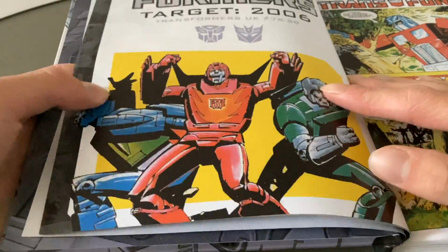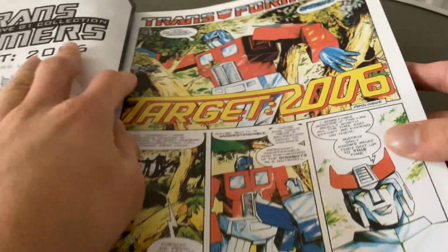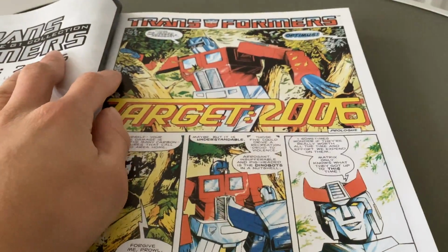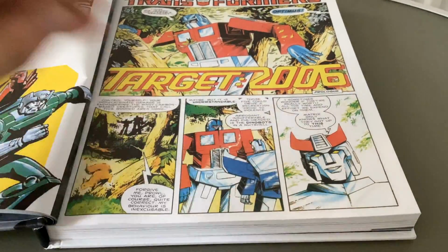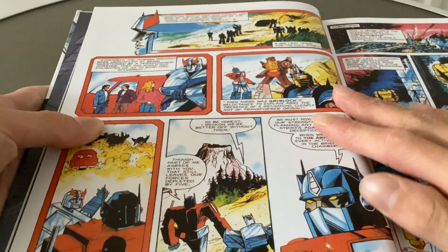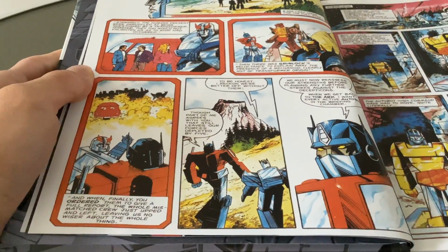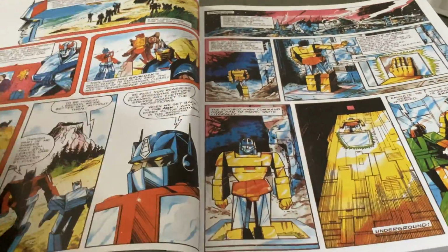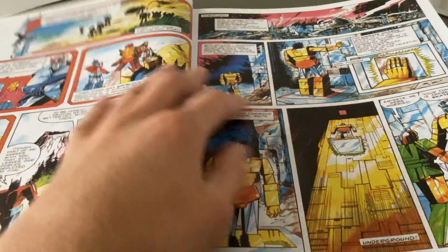So here we go, we've got Target 6 in, we've got Scourge, Optimus in hot water. So this is it. It starts, of course, with the prologue. We've got Optimus Prime and Prowl in some sort of forest, and they're discussing some Grimlock and Centurion. And so we've got Optimus Prime there, and he's going back to the Ark.